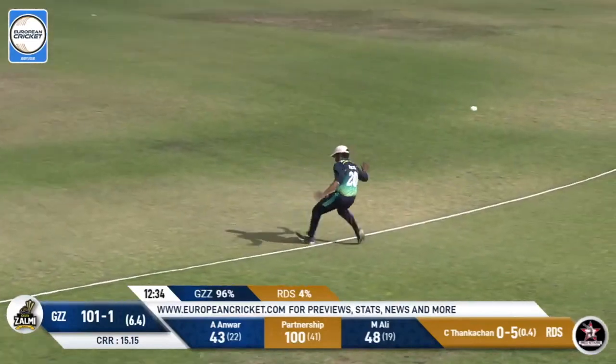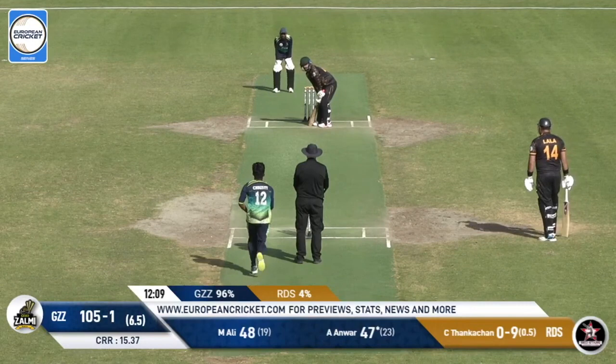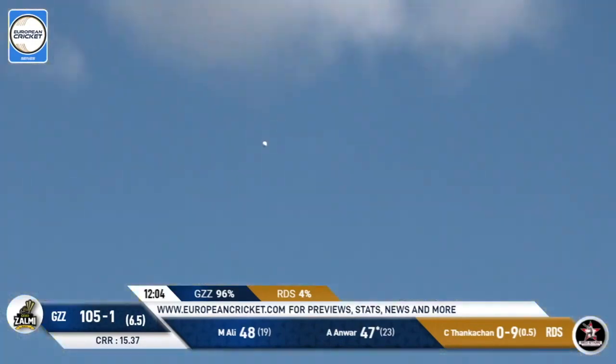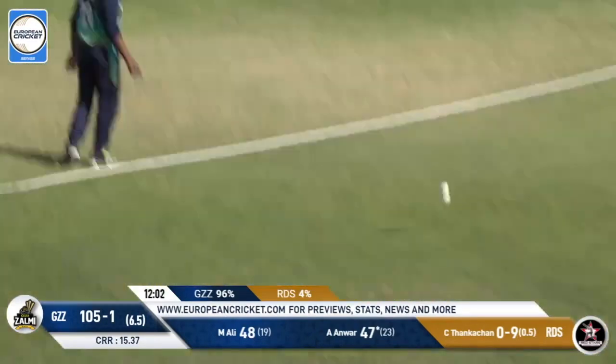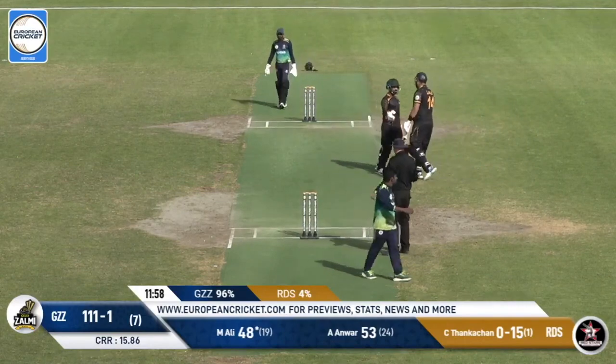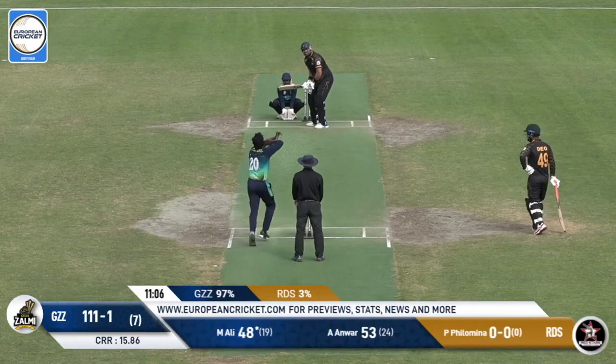This is struck down the ground. It's just struck a bit too hard for Paul Filomena. We saw him put down. Another one that's gone up in the air. Tony Thomas is getting underneath it, but it won't matter as it's a big 6. Anwar brings up his 50. His second 50 of this ECS. A great performance by him this year.